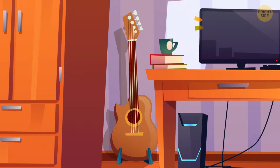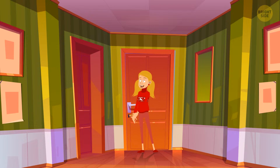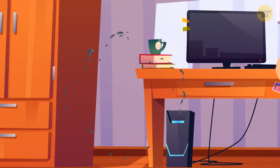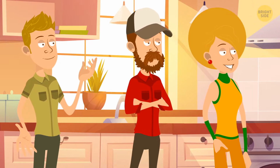Helena finally got herself a new guitar. She wanted to play it right away, but she had to go to school. She locked the instrument inside her room and left. When she got home in the evening, the guitar was gone. She knew it must have been one of her family members, as they always played pranks on one another. So she questioned each one of them.